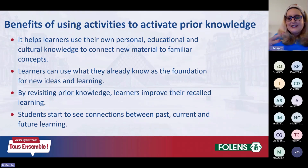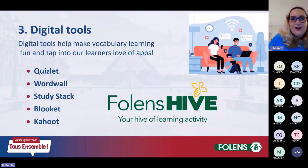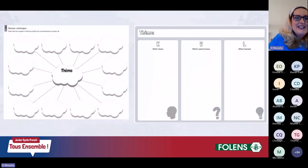So you're getting them to see that even though it might be a new topic, they actually have lots of learning that is connected to this. And by getting them to either visually or orally explore those connections, it really is making everything much more manageable for them. So there's a couple of different ways. I suppose the old school one is the remue-ménage, the brainstorm. There's lots of different ways to do this.